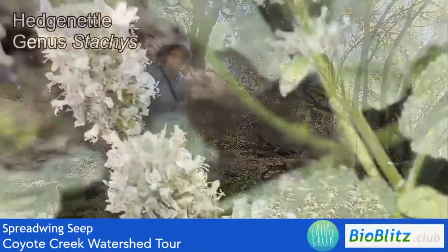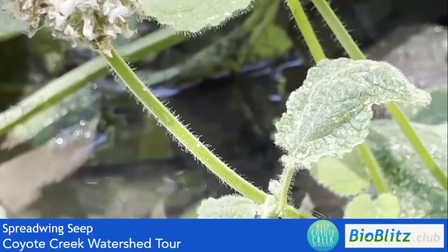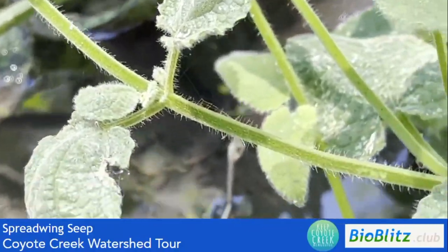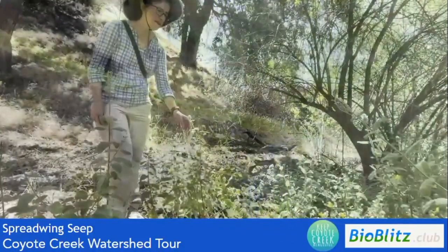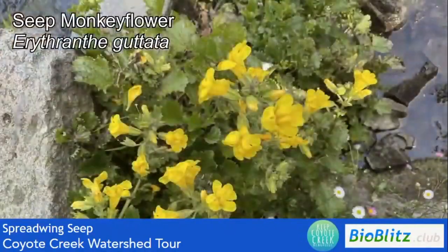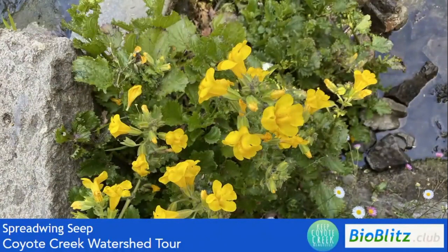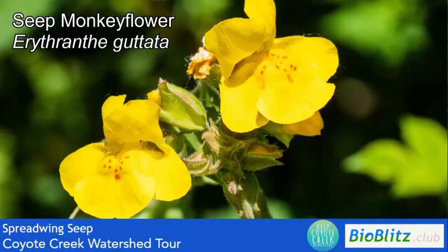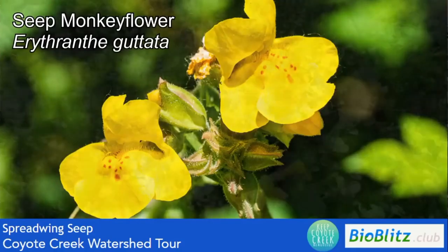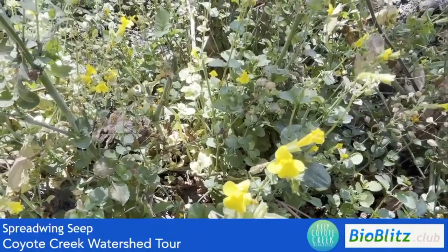So we have a few cool plants here in the seed. We have this hedge nettle from the mint family, and you can see big, nice tall plants, lots of little white flowers. And then we have the beautiful seed monkey flower, which is a species of monkey flower we always see where there's even a tiny bit of water in the ground. You might see some of that along our creeks. So they really need water. Same with this mint.